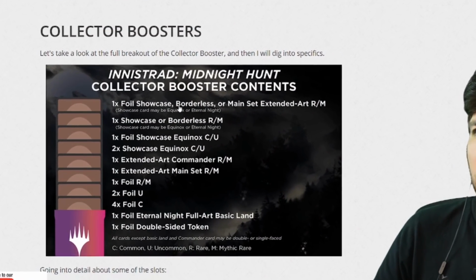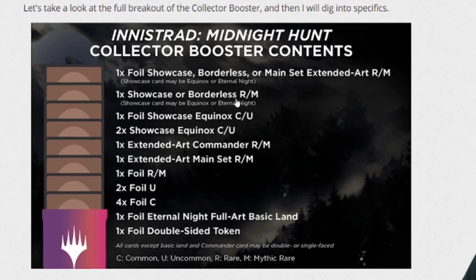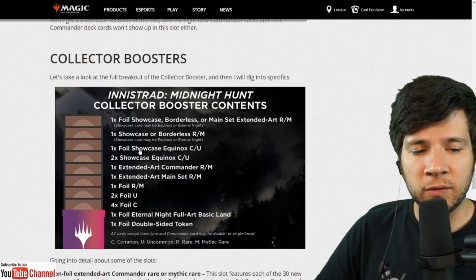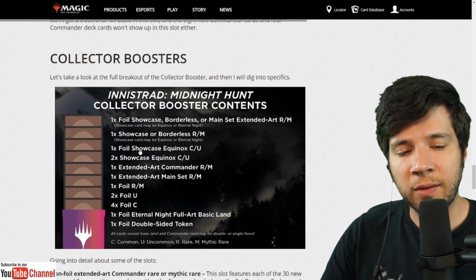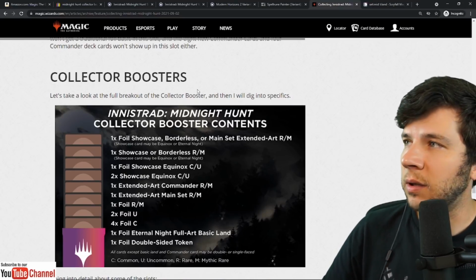You're going to be getting foil showcase, borderless or main set extended art cards, rare or mythic, showcase or borderless like we were just talking about, showcase Equinox cards like we were just talking about. But let's go over here and talk about one of the big things that I like to talk about when I look at one of these products, and exactly what I look for that informs me on whether or not I'm interested in purchasing the product: the land slot.